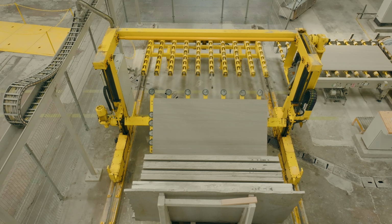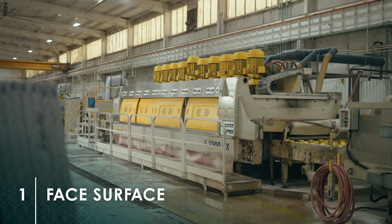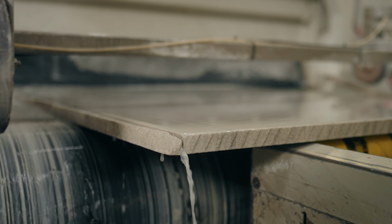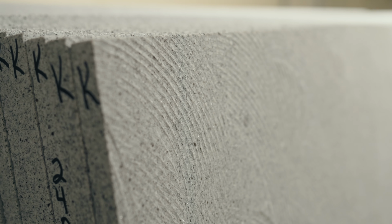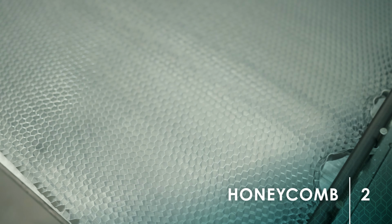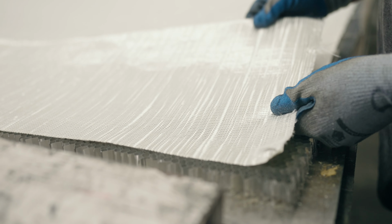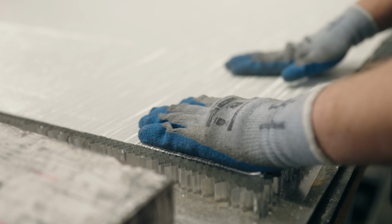To create a StoneLite panel, there's roughly 10 steps that we'll go through to create each piece. The first step in that is to take the stone and you're gonna face surface both sides of it and flatten out the stone and create a texture that we can bond to. The next step is gonna be making the honeycomb. The honeycomb goes through multiple different layers to create a honeycombed cell that allows you to have a panel that's nice and strong and airy, and it gives us a good surface to bond to.